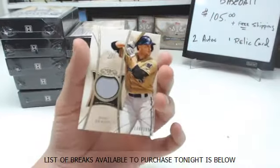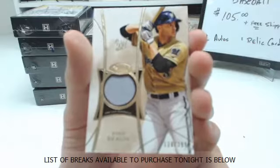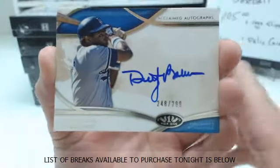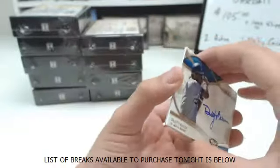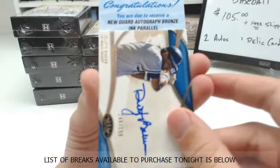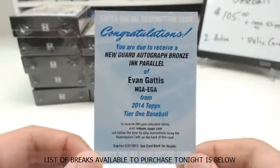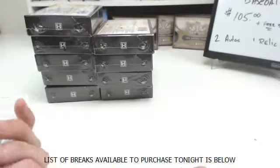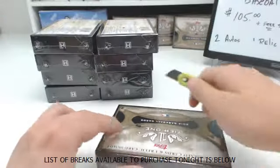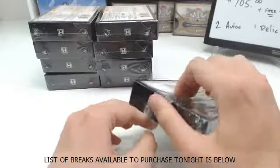I can never tell the redemptions because the cards are already so light. Milwaukee Brewers, 138 of 299, Ryan Braun, jersey card. Somebody was hoping for a Braun. Dusty Baker, 248 of 299 for the Los Angeles Dodgers. And the redemption. You are due to receive a New Guard autograph bronze ink parallel. Evan Gattis for the Atlanta Braves. Sweet. Nice card right there. I think the bronze are numbered to 25 or maybe a little higher than that. I forget. I'll have to look. Nice hit for the Braves.